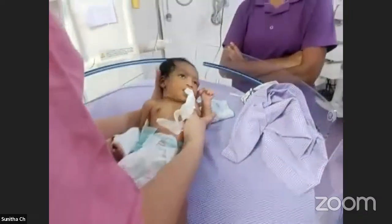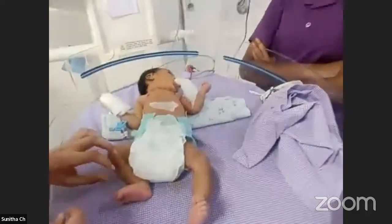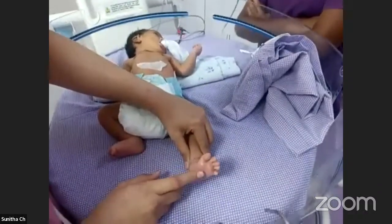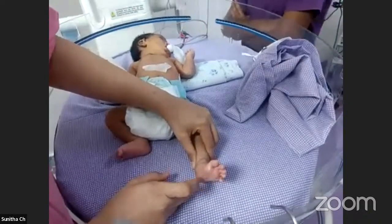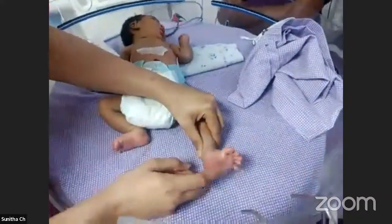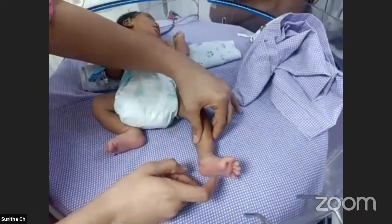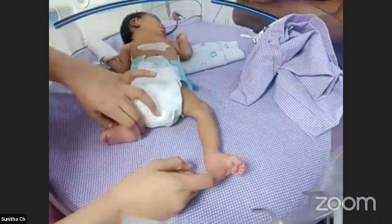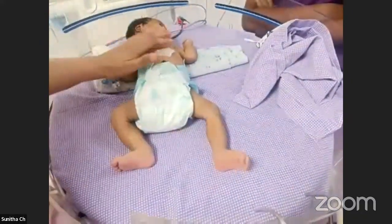The other reflex is, of course, the crossed extensor reflex. The baby is actually showing a Babinski's sign now. When you stimulate the sole, the baby will extend the great toe and fan out all the fingers. This baby has an intact Babinski's sign. The other thing babies also do is a crossed extensor reflex. When we stimulate a baby's palm, the baby is supposed to have flexion as well as adduction and extension of the other limb in an attempt to push the examiner's finger.